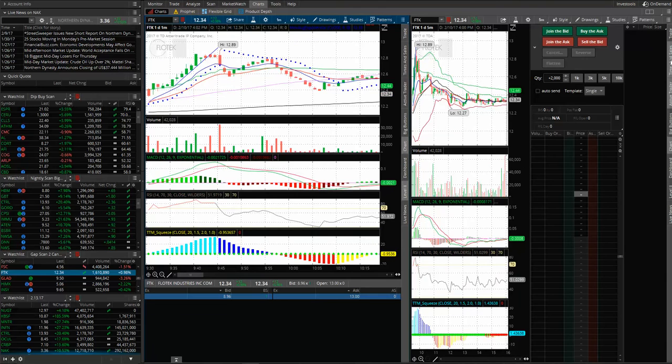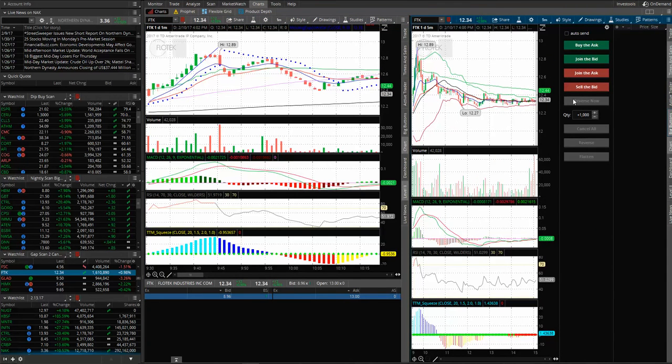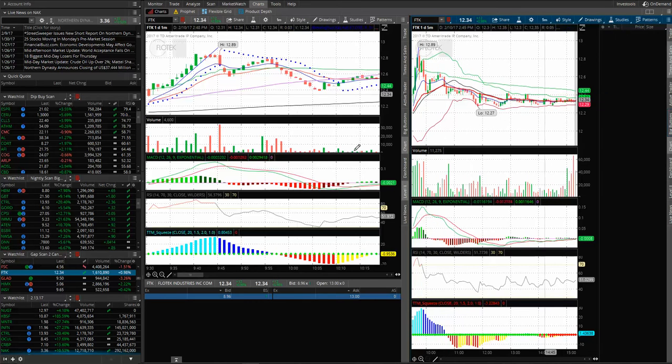You can configure this, and you can have this do a bunch of things. You have the big buttons here. You can do that here as well. There's a lot of ways to trade, a lot of ways you can go in and get in your position. But that's what I do, guys.